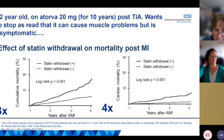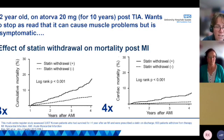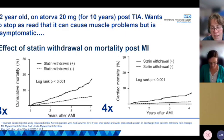Yes, we are. So the data here, so cumulative mortality, and this is cardiac mortality, for people who stop statins, so this is an MI study, you can see a threefold increase in mortality and a fourfold increase in cardiac mortality by stopping the statins. Statins, of course, have enormous quantities of excellent data about how effective they are. So even though we've got all these new drugs, we really do want to use statins as our first drug.